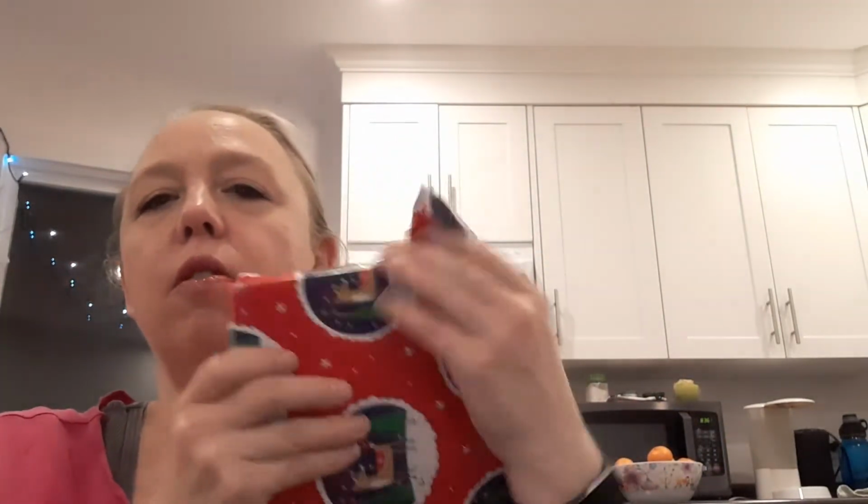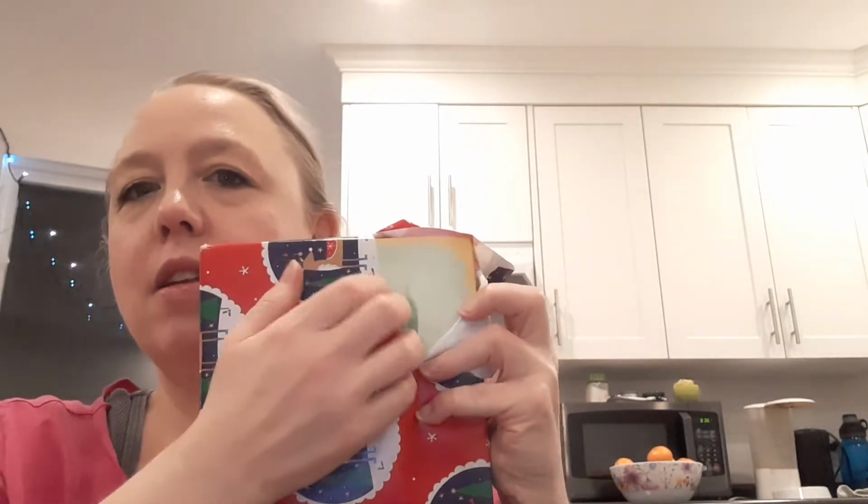Okay, next up is this one. This one is hardcover. I think I know what it is. I think it's also sort of historical with a magical sort of element. Yeah, I think so. This is such a gorgeous cover, my goodness. So gorgeous.